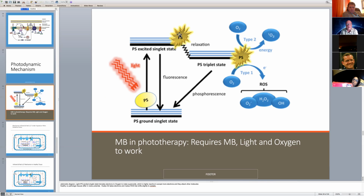In that state, it's incredibly reactive, and it immediately reacts with kind of anything around it. That's like a super bad, gamma ray-like thing. But naturally, it simply loses energy and dissipates to a triplet state. So if it is excited into a singlet state, it doesn't necessarily immediately react with something, which it can do. It will pretty quickly, within microseconds, relax to this triplet state. And that is where two types of reactions can happen. They call this Jablonski's diagram, okay?